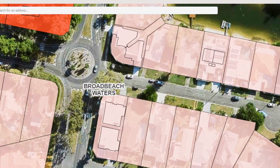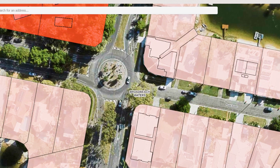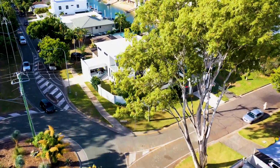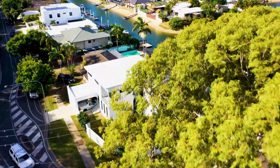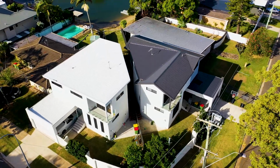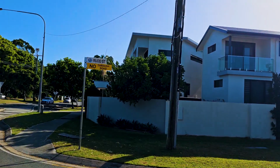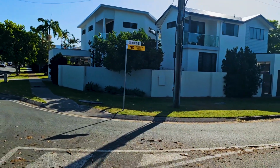Okay, and next, again, we see two examples here where we've got one block of land, two builds. In this instance, as I mentioned, both of these are on corner blocks, which is far easier to get approval for under the Gold Coast City Council. This is a busy-ish street, I'd say, and they've done a pretty good job here of making the best use of the blocks of land. As you can see, these are definitely designed for the block. Two-storey again, which is something pretty common in the area of Broadbeach waters due to the land size.